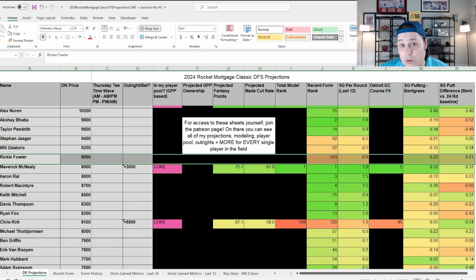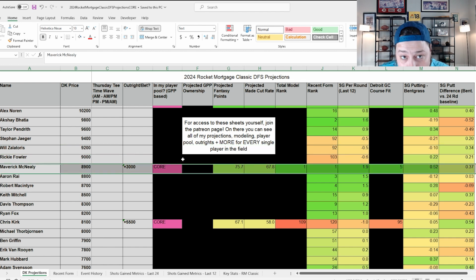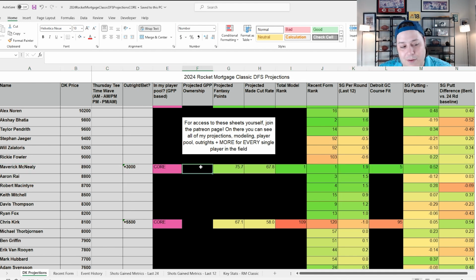Will Zalatoris also had a little bit of a bounce back at the Travelers too. And at $9,200, he's maybe the long-term best talent in this field, right? Compared to all the other players, Will Zalatoris has the best pedigree of everyone in the field, in my opinion, so he's still going to get played out there in GPPs. The result of that is likely a 20% or lower owned Mav McNealy, so I think we're going to get decent ownership there. He's my number 1 ranked play in the field at just the number 10 in pricing, and at 30 to 1, I think that's a fair take on him.